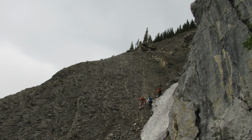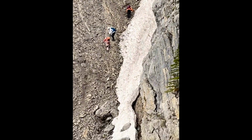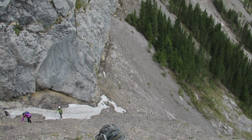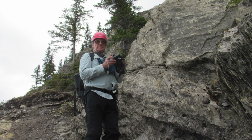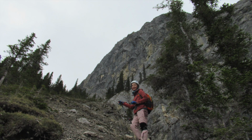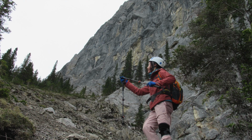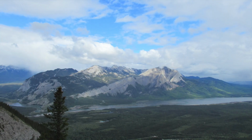After crossing the last gully, we had to negotiate this steep wall which was taking us to the top of the ridge. It was all scramble from this point on. We had to use our hands and we had to be very careful because the rocks were a little slippery.